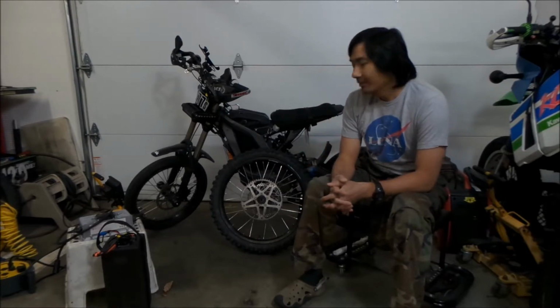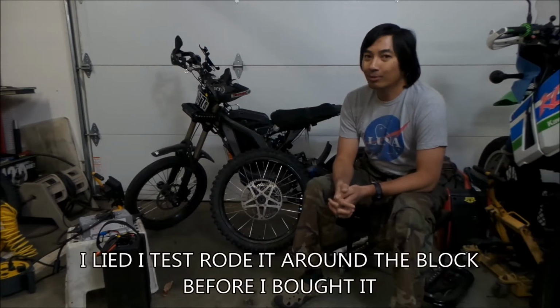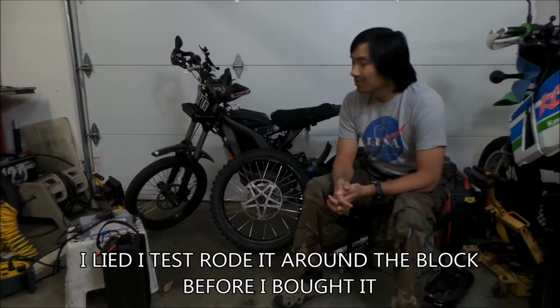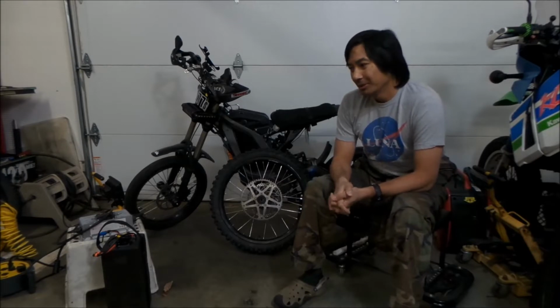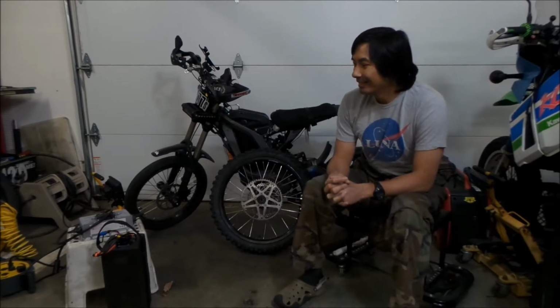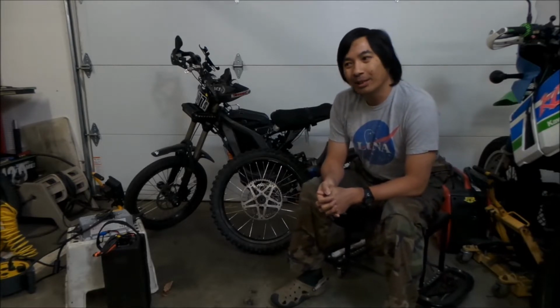I've never ridden the Light Bee in San Francisco, but I bet you it would have no problem getting around San Francisco. Especially now that it's got stronger regen brakes, going down hills is no problem, without having to burn up your brakes. So it's a pretty amazing bike, I have to say.